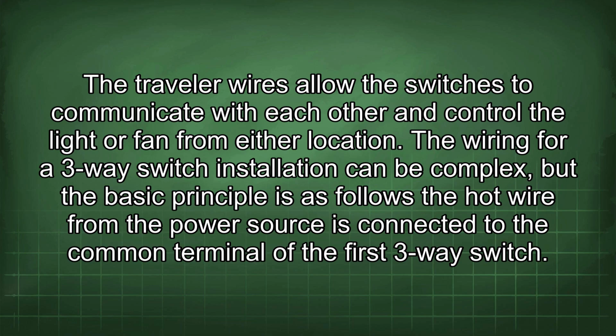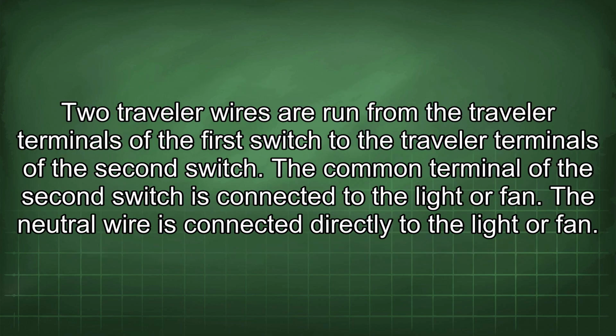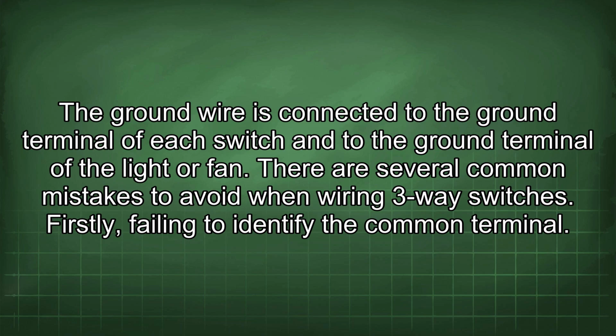The wiring for a three-way switch installation can be complex, but the basic principle is as follows. The hot wire from the power source is connected to the common terminal of the first three-way switch. Two traveler wires are run from the traveler terminals of the first switch to the traveler terminals of the second switch. The common terminal of the second switch is connected to the light or fan. The neutral wire is connected directly to the light or fan. The ground wire is connected to the ground terminal of each switch and to the ground terminal of the light or fan.